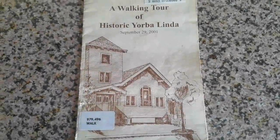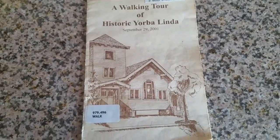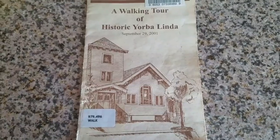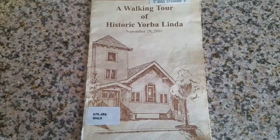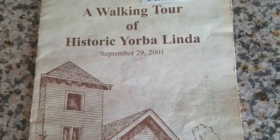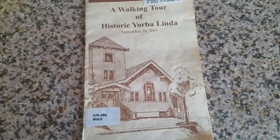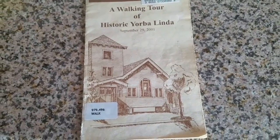Hey everybody, real quick before I forget, because I was mentioning the date of this book and I didn't see it when I was walking around, and wondering why some of the stuff in this book was a little old or dated. Well, look at the date: September 29th, 2001. And I'm filming this on February 15th, 2017. So that would explain that.